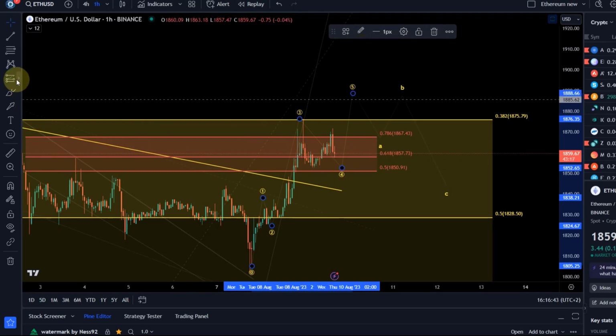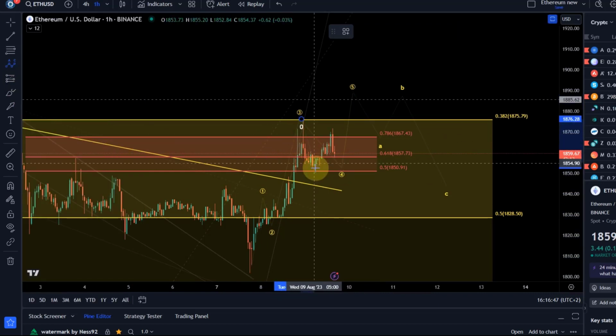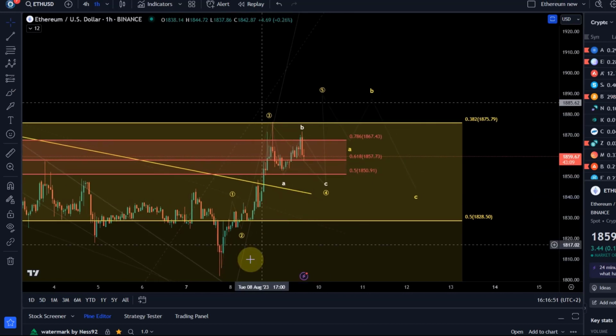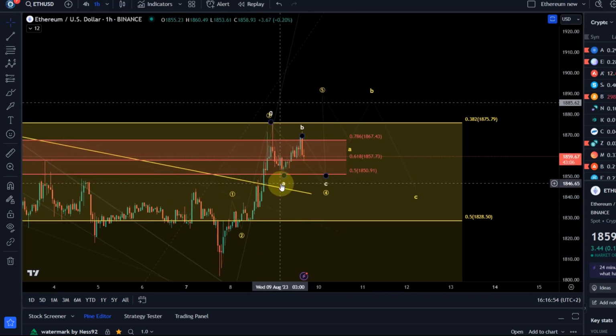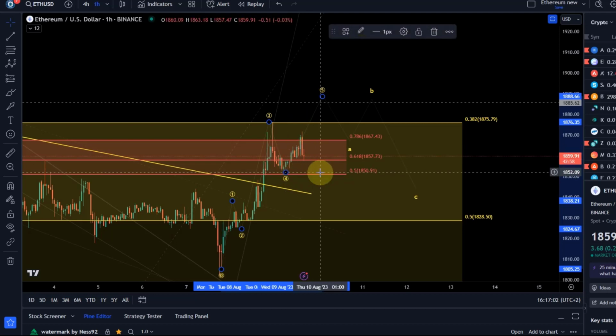How could it unfold? Well, most commonly they would unfold in a 3-wave structure, like here, A wave, B wave, C wave, something like that, or even as an Elliott wave triangle. So there are different ways these corrections can unfold. Either way, 1850 is the relevant level in a triangle or whatever. It must hold that 1850 level, and an early breakout signal would be a break above here 1871, 1872, and then it needs to go above 1875.